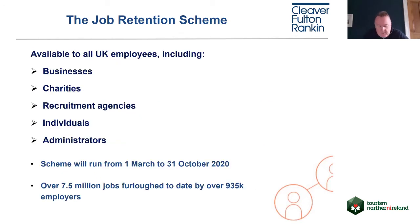So which employers can apply for funding under the scheme? Well, the scheme is open to any UK employer, regardless of their size or sector. To qualify, an employer must have 2 things. First, it has to have created and started a PAYE payroll scheme on or before the 19th of March this year. And second, it must have a UK bank account. Obviously, that's very important because that's how the reimbursement of the wage costs is paid by HMRC into businesses' bank accounts. That's how you get the money. And generally speaking, it's been working quite expediently once applications have been submitted.